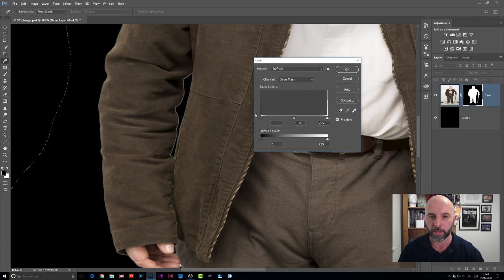And here we've got the blacks, midtones, and the whites. Now watch what happens when I grab the black slider and drag it into the middle. Watch the halo here, the outline going where the arm is. So I'm going to click on the blacks and start to bring it in. Start to bring it a little bit further, and about there, and it's gone. Can you see that? So this is before and this is after.